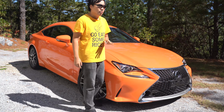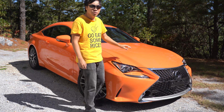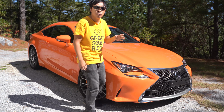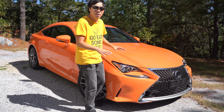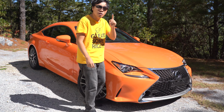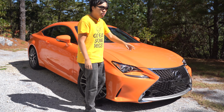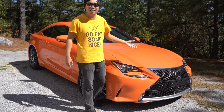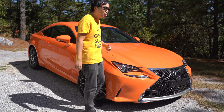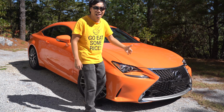A lot of people think a unique color like this will have bad resale value. But actually, orange has the best resale value out of all the colors. In fact, orange is number one, yellow is number two. Take a look at this chart. It makes total sense, because in a rare color like this, sometimes the demand exceeds the supply, all right?